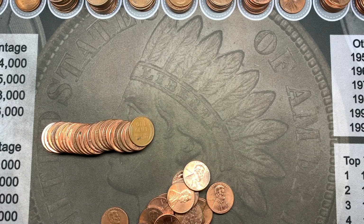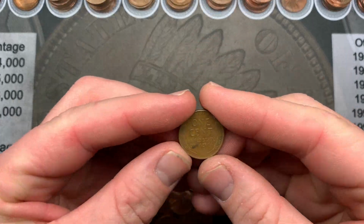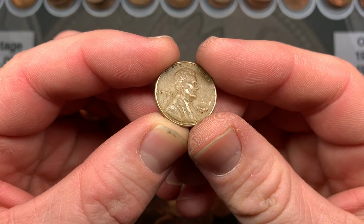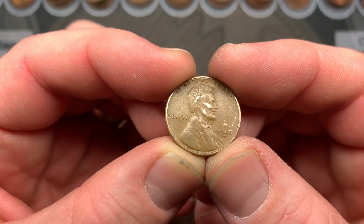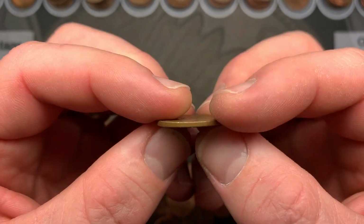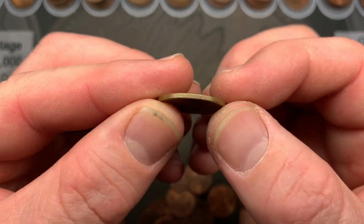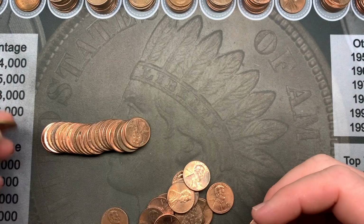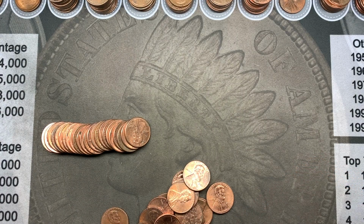Wow, the very same roll, about 6 coins down, and we have another Wheatie. 2 Wheaties in the same roll, and this one is a 1945 Denver. Look at that. Very cool. 2 40s in the same roll. That takes us to number 3.